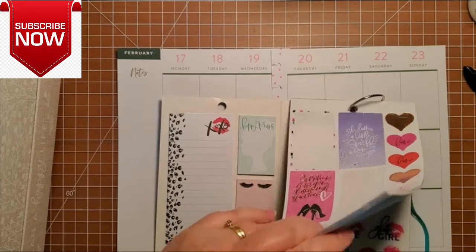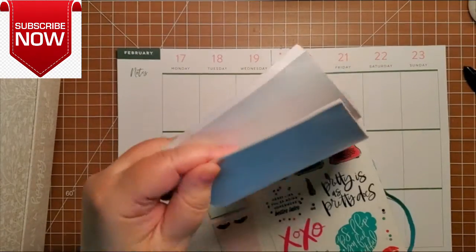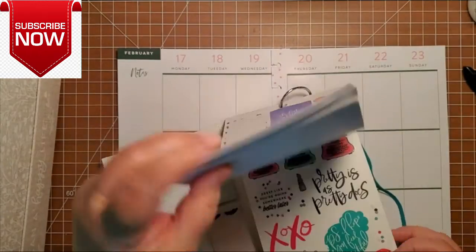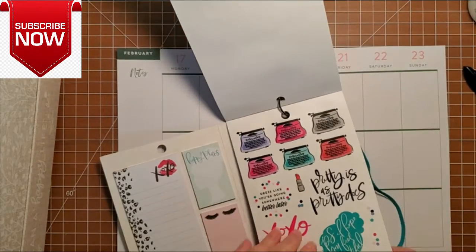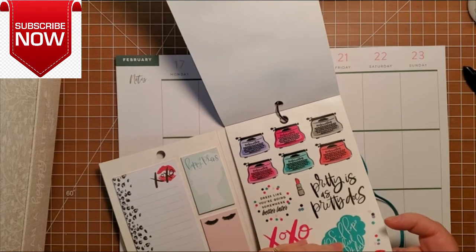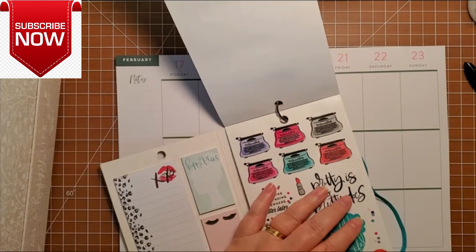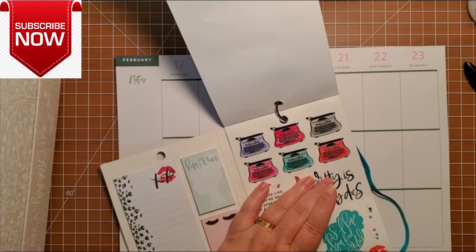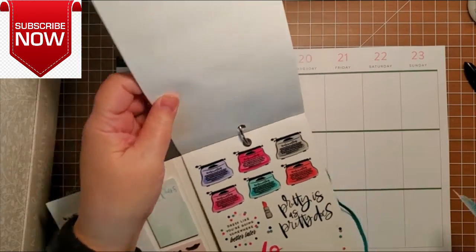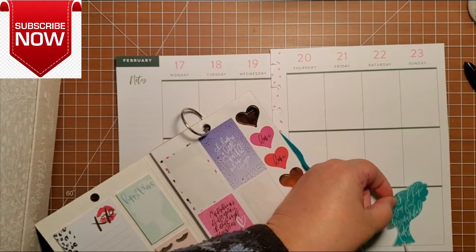And I'm just mostly going to decorate, keeping in mind that I have the appointment for my hair on Wednesday, and I am working Monday and Tuesday. My car goes to the mechanic on Friday, so we're just going to kind of decorate, keep that in mind, and go with it.